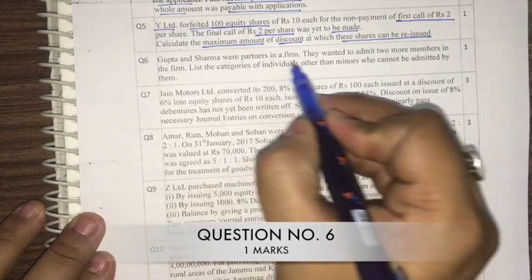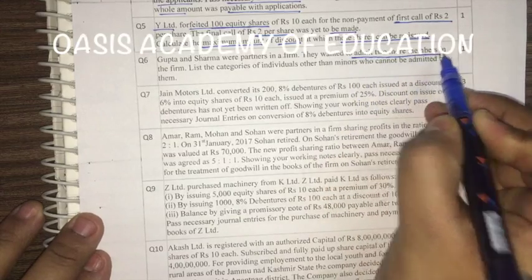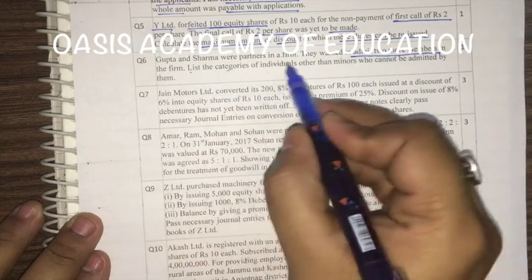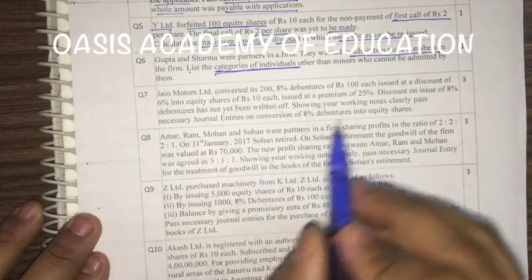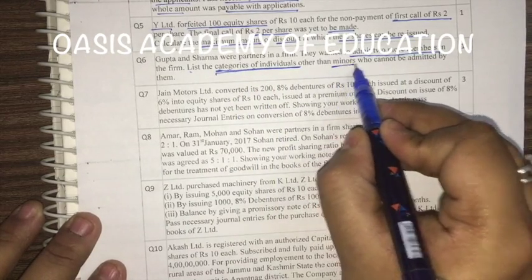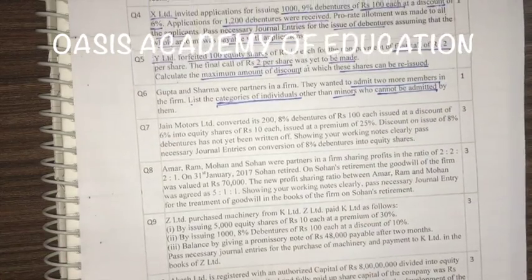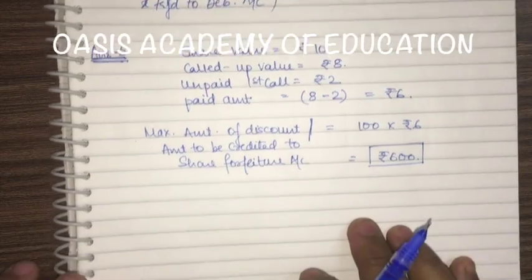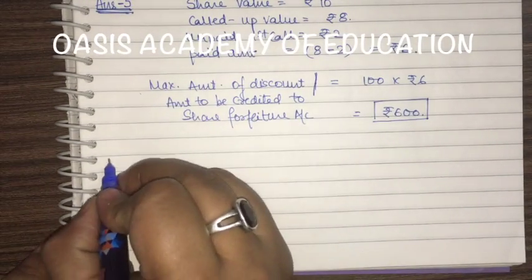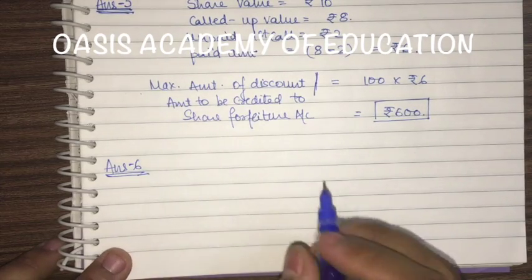Gupta and Sharma were partners in a firm. They wanted to admit 2 more members in the firm. List the categories of individuals. I have to list categories of individuals other than minors who cannot be admitted. That means I have to list those people whom I cannot admit into my partnership firm as per the rules, as per the law. This was again a 1 mark question.